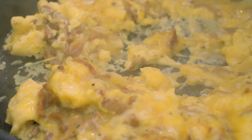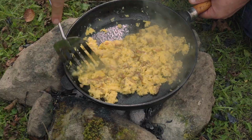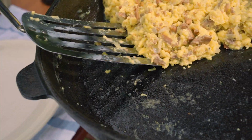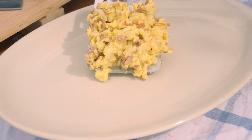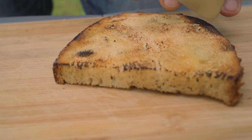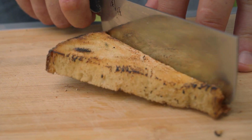We cook the scrambled eggs all the way through, but if you like them runnier, then feel free to make them so. We serve them with some toasts and a pinch of fresh parsley on top.